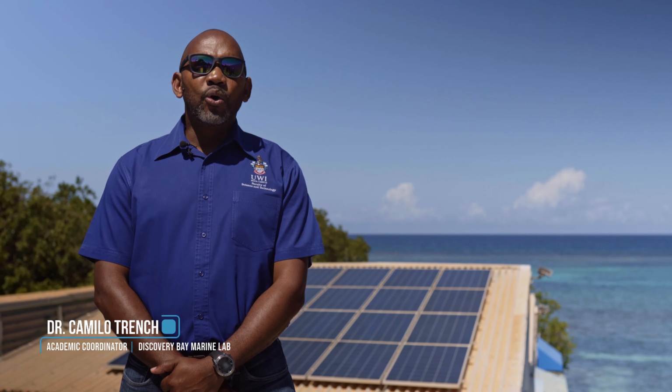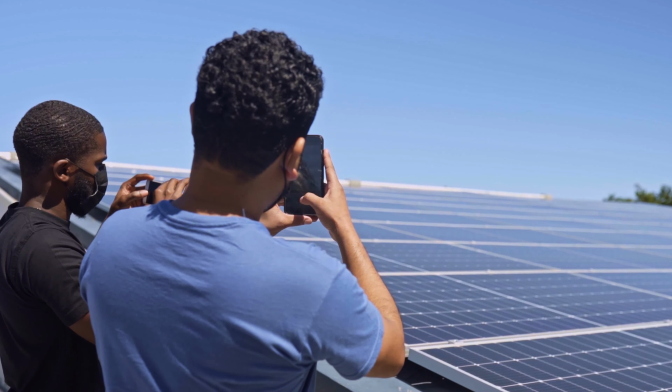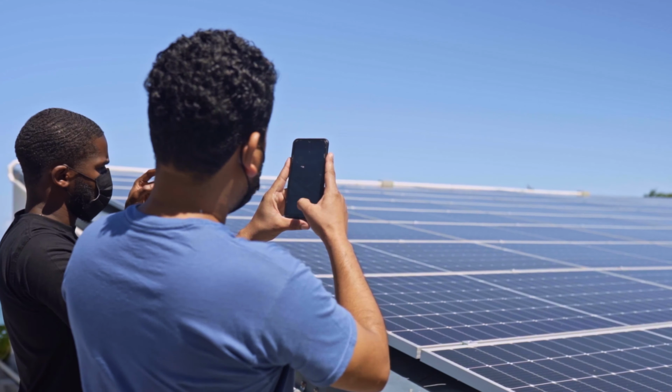And we're happy to be the host for this project, the site for this project. And we know that this is going to be a good example for the rest of Jamaica to say energy independence is definitely possible, and the university can show you how. One of the core objectives of the Faculty of Engineering is to develop engineers that are innovative and know how their designs affect the wider environment and the population as a whole.